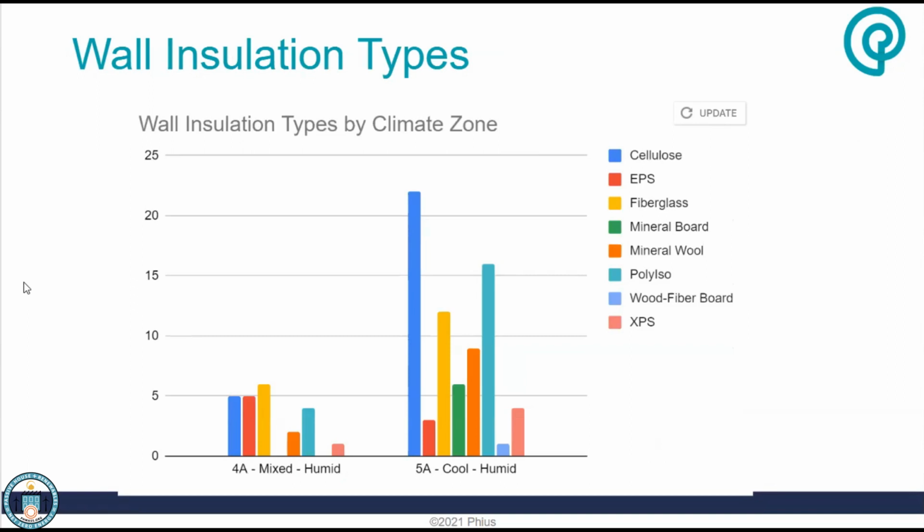And I think this is related to the Zip-R sheathing system, which includes both the sheathing and the polyisocyanurate insulation, a packaged product that you can purchase. So we see that used quite a lot, especially on multifamily projects with Zip-R sheathing. Fiberglass is still pretty highly used as well, either cellulose or fiberglass for the cavity insulation.